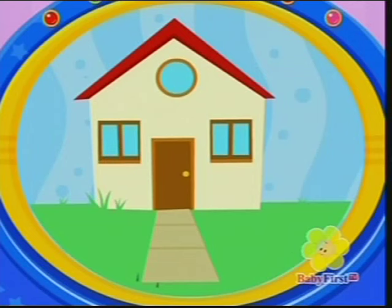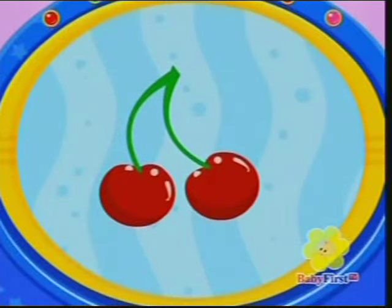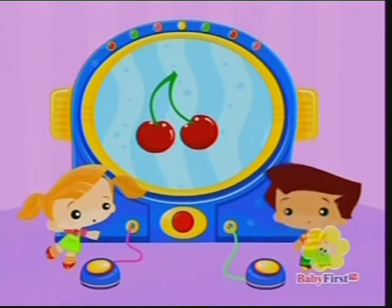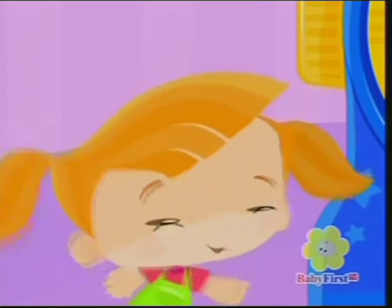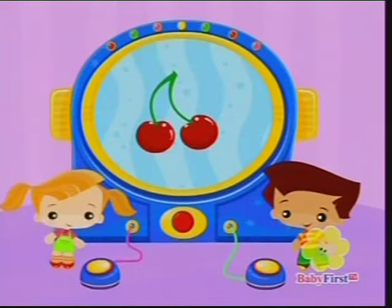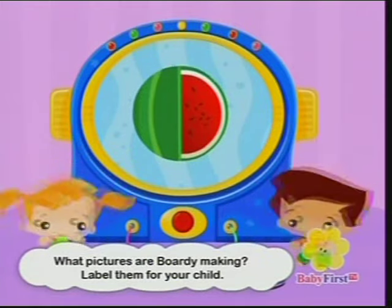That's a house. That's not a watermelon either. How do you know? Well, because watermelons are much bigger. Bigger? I think we can get a watermelon this time. Are you ready, Fred? I'm ready. One, two, three, go! A watermelon! Oh, what joy! Oh, what a sight! We were together and got it right!